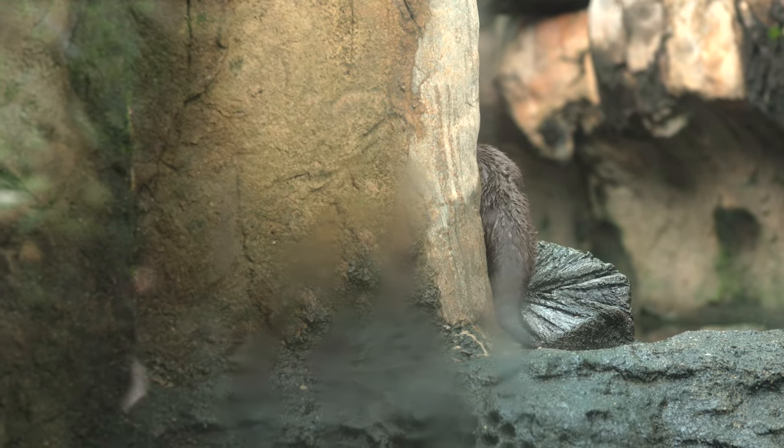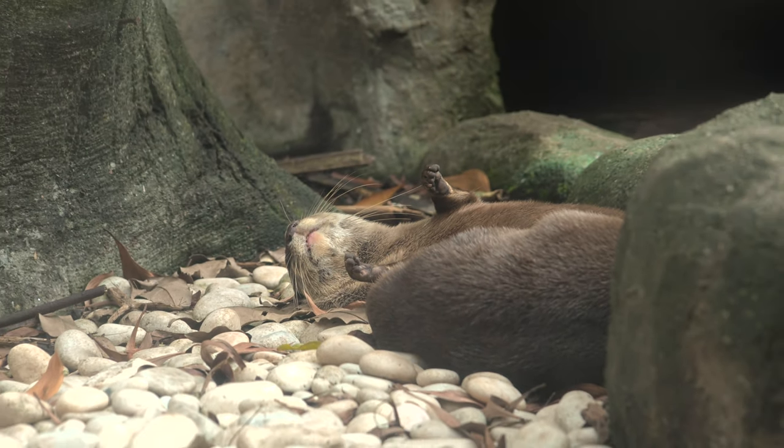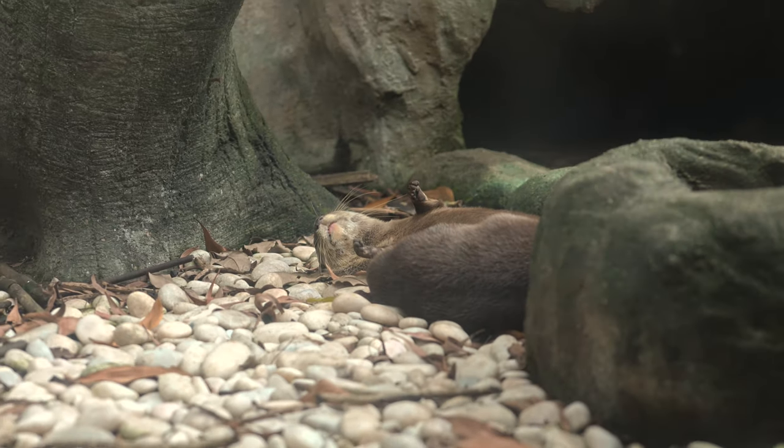Animals will be taking their nap in the afternoon, so please plan your visit early morning to see them most active and having their lunch.